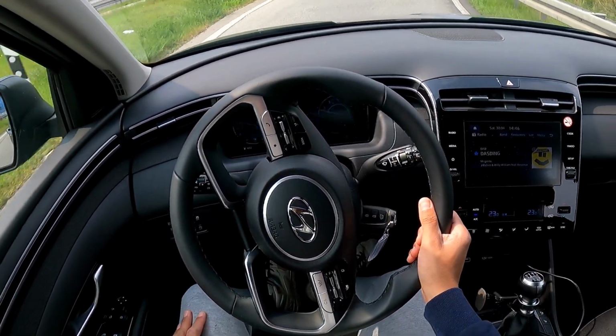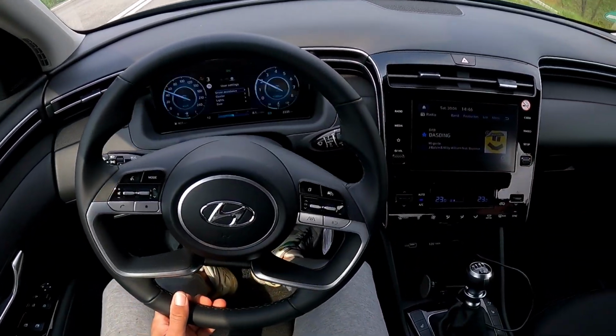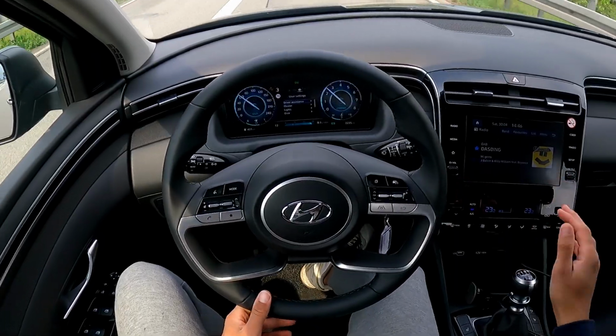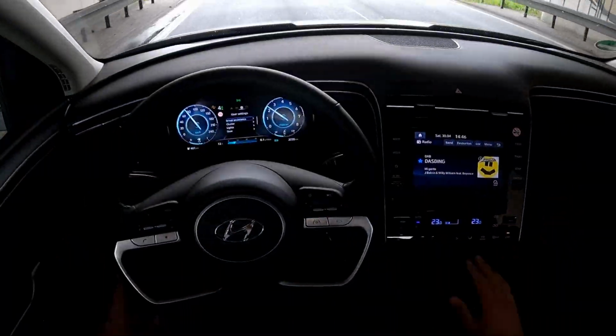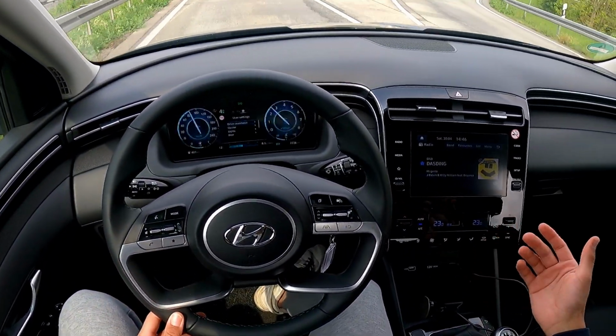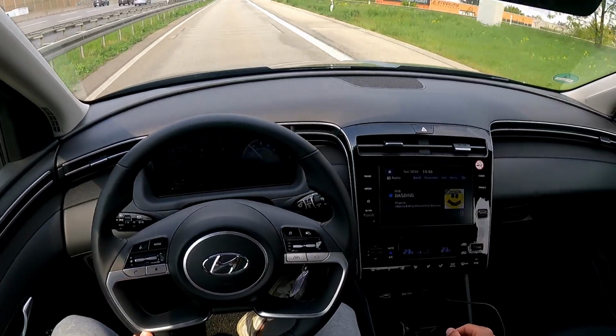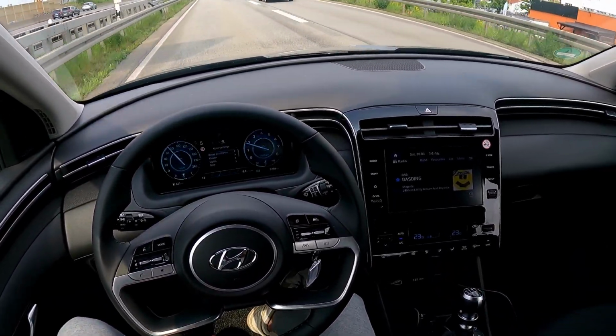So it is decent overall, but a lot of these new vehicles are starting to be packed with features that we don't need. Driver assistance, all this technology that just freezes and doesn't work properly. Too much junk in these vehicles, and people don't focus on the actual driving pleasure. So yeah, really not a big fan of that.